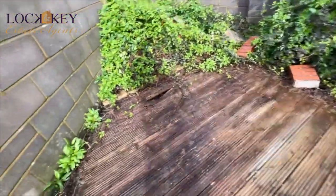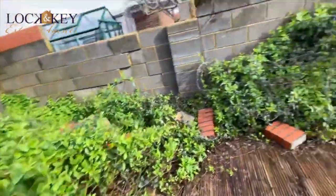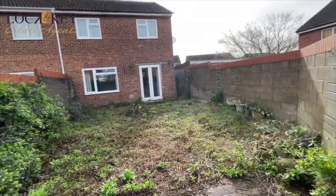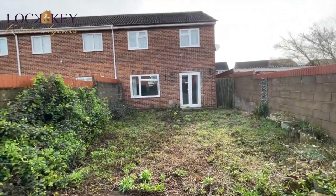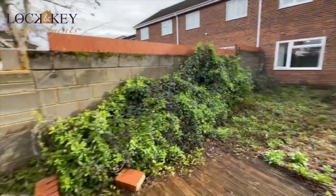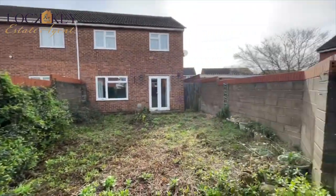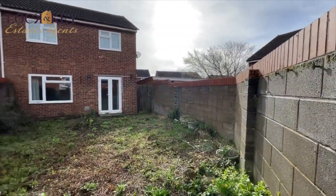And I like to show you these things because when you go and view it, you know where you're actually then looking at buying. And then there's the rear. So you could put a little extension on the rear if you wanted to, a little conservatory. It all lends itself. But there's a bit more work there. There's that wall again. That goes all the way around there. Side access to the front, to the garage, to the parking.